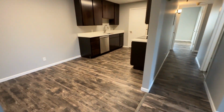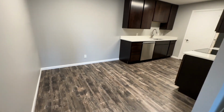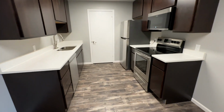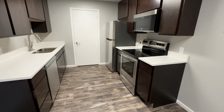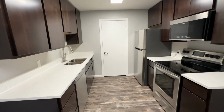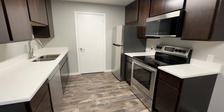Coat closet next to it, and then we're going to walk into the large dining area, room for a table, easily seat 6, and beautiful new kitchen, dishwasher, fridge, stove, microwave. And what a microwave that is. Cabinets go right to the ceiling, good space, and the door down at the end is the pantry.